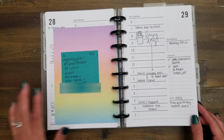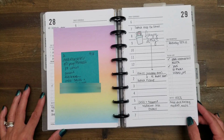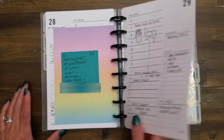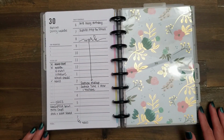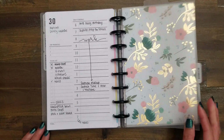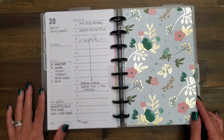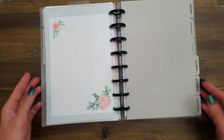And then I was very lazy on Wednesday, so that's the one single sticker that I've used pretty much this entire month. And then this is the very last page. And so that's pretty much it. Again, straightforward flip through, I think. I was able to use that cover right here. I was able to keep it mostly to this.